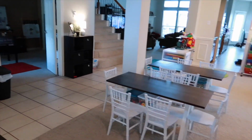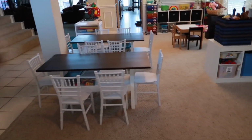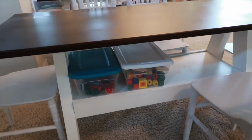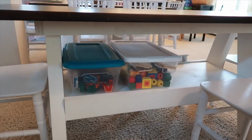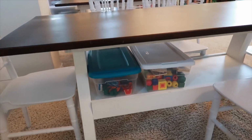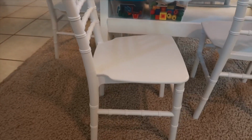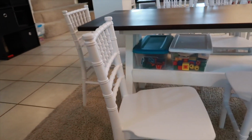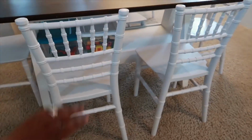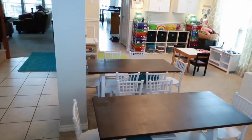And over here, and this is another question I get a lot, is where do I get our tables from? My dad actually made these tables. I wanted to make sure that our class was an extension of our home, and he made this table dream a reality. These are so durable. These chairs we got from Amazon. And I had forgotten to mention how much I love the little shelf under our tables, because we can keep our manipulatives or tabletop activities right under the table and the kids can pull them out when they need to.